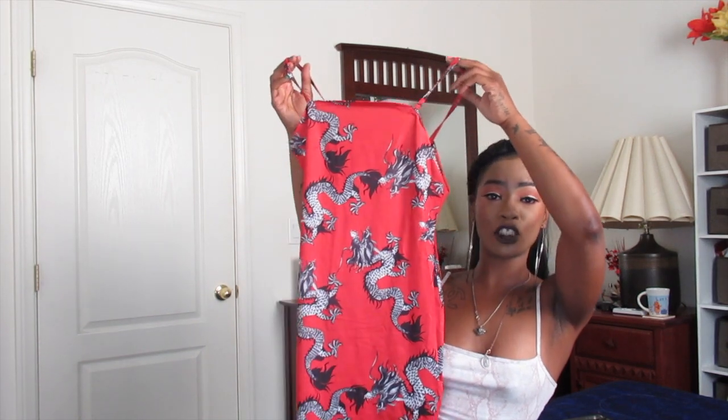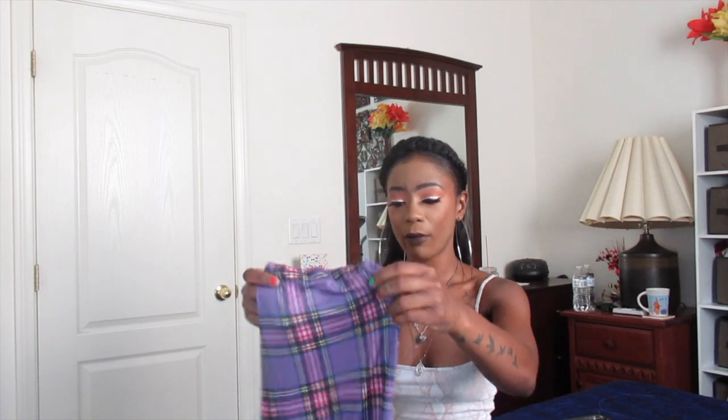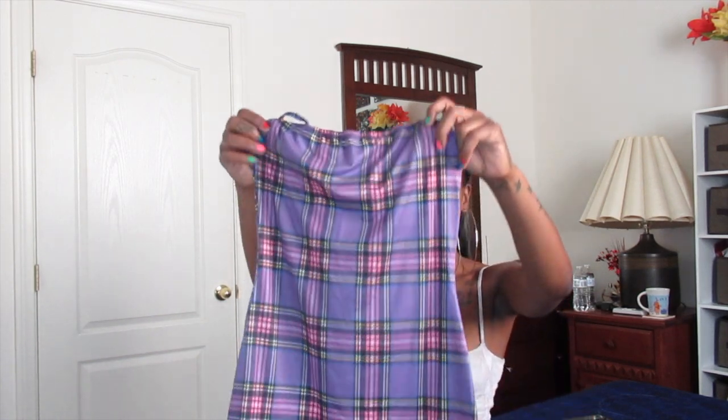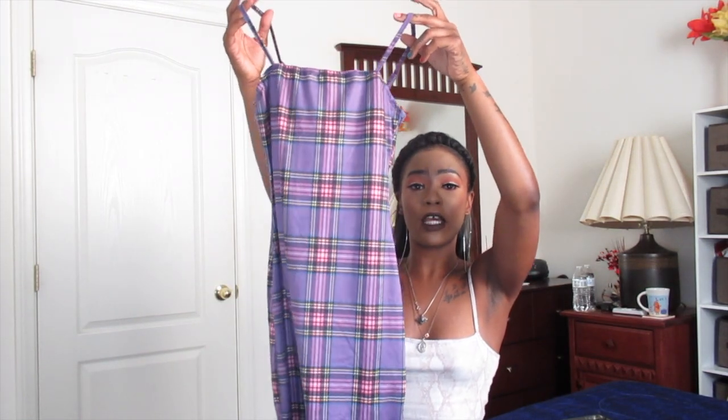But this is the first dress, cute, as y'all can see. Lots of dragons. I'm a fan, y'all. I look cute in these, so it's all good. The second one is this purple gingham style dress, which I'm actually really a fan of, and it looks really great on. It also has the straps. Let me show you guys. But yeah, also the straps there.